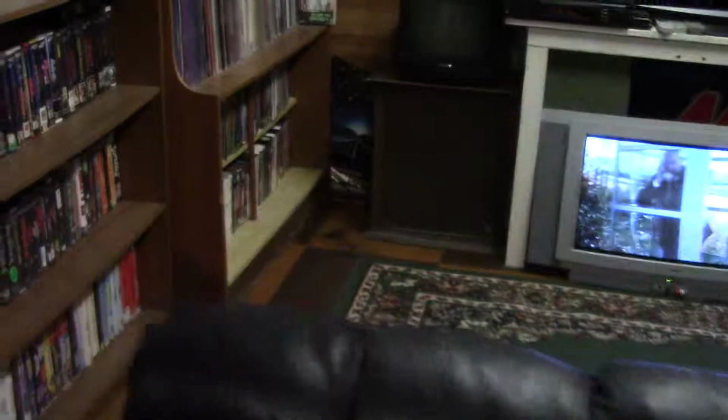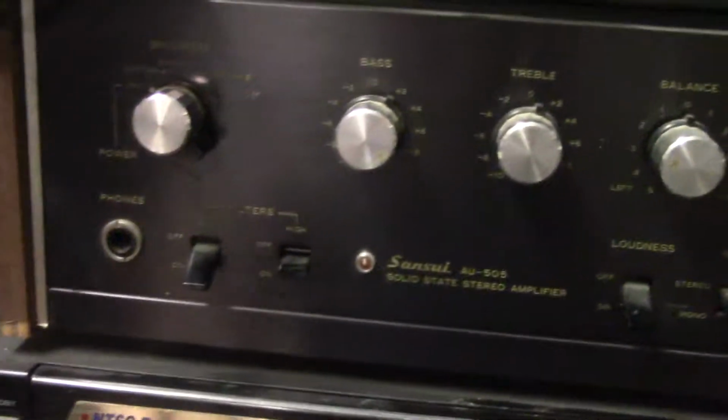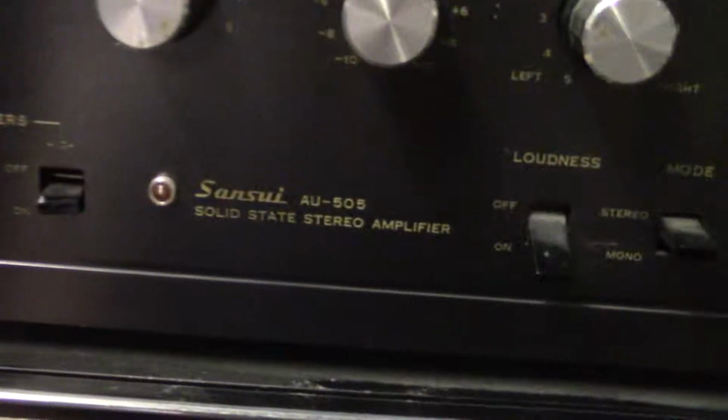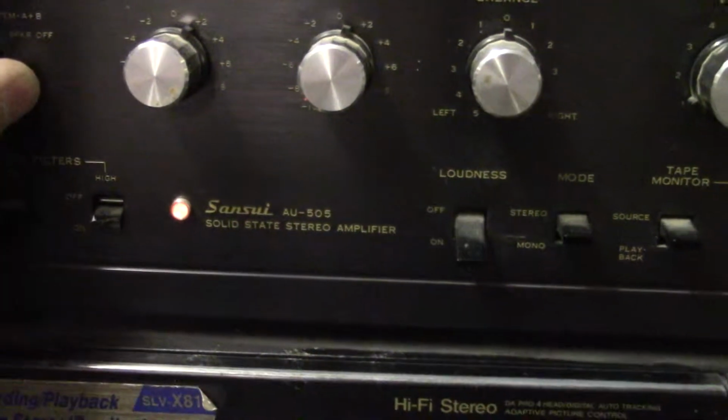Okay, I'll show you the amplifier, which is probably the oldest thing in this shed. Besides me. Sansui AU505, never been repaired, still cranks.